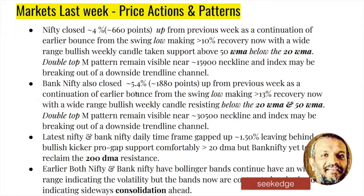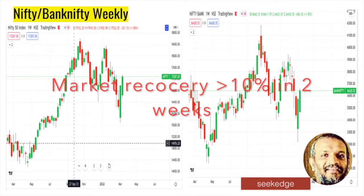Now the downside trending channel that was there, probably the index may be trying to break out of that, right? Bank Nifty, similarly, had a 5.4% further bounce up that happened last week alone. That's amounting to 1,880 points. That's a fabulous up move that happened last week, and it's a continuation of the previous swing low bounce up, and totally 13% recovery has happened, and it is resisting below the 20 weekly moving average and the 15 weekly moving average, right? So the double top pattern may still be visible with the neckline at 35000, and the index may be trying to break ground from the downtrending channel that is there below here.